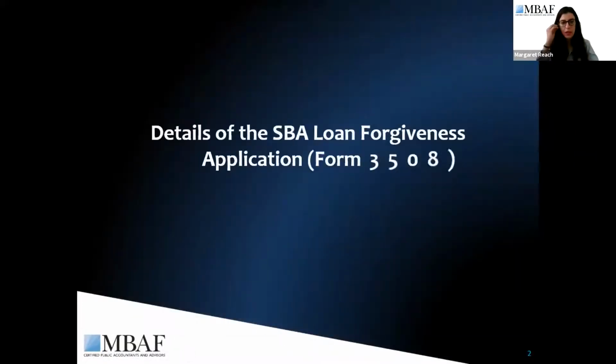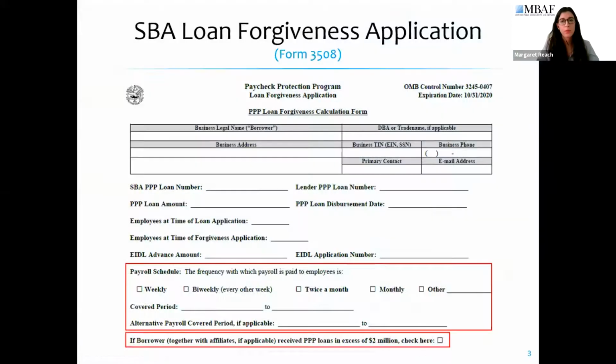So let's go through some of the details of the loan forgiveness application. As Victoria mentioned, there are two applications. There's a Form 3508 regular long form, and there's a 3508 EZ. The long form looks just like it did before in the initial version. This most current version was released on June 16th.